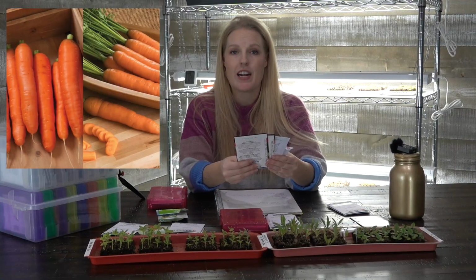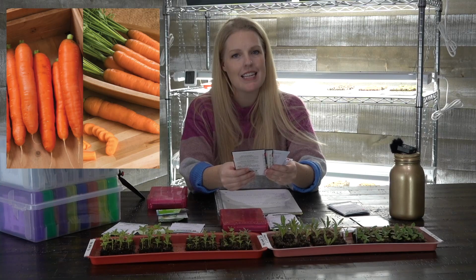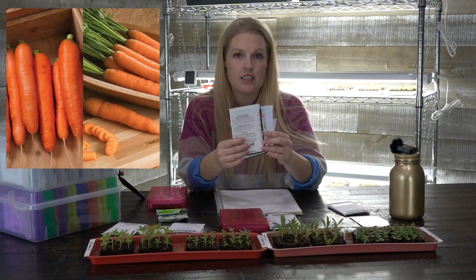And these are going to direct sow. Carrots do not like to have their roots disturbed. You need to direct sow them. They're not going to be happy if you start them ahead of time. And they're pretty easy to direct sow, especially in this cool temperature. So the first week of March, my carrots are going to go out.